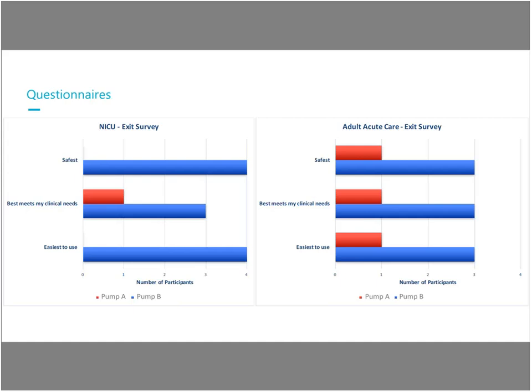In terms of the subjective data in the questionnaires, people from the NICU setting felt that Pump B was the safest and easiest to use after they had a chance to perform those tasks on the pump. And people from the adult acute care environment, similarly, the majority of them favored Pump B. And now I want to remind you that at the outset of this project, there was actually a strong preference for Pump A. After people had a chance to really use those pumps in a realistic setting and environment, those perceptions quickly changed.